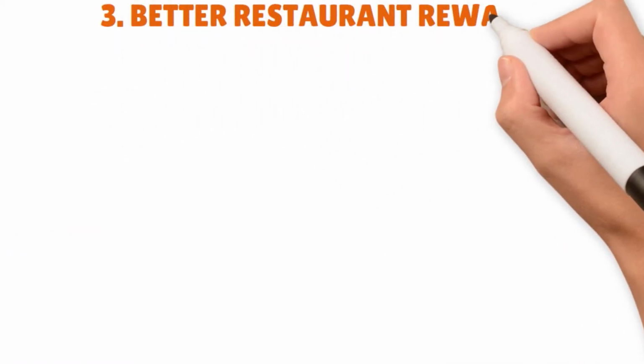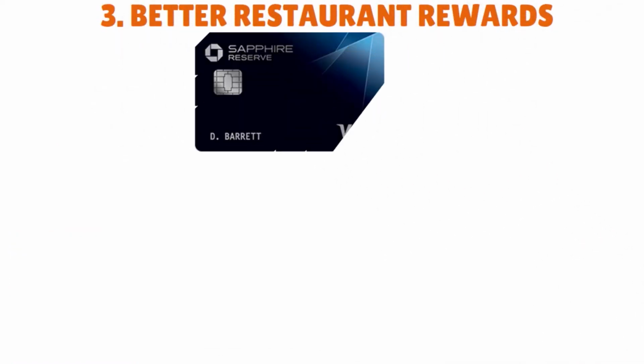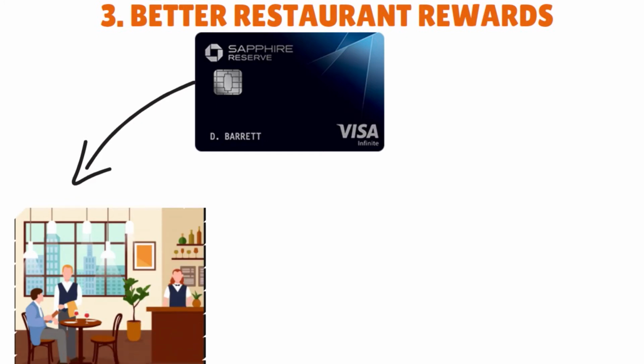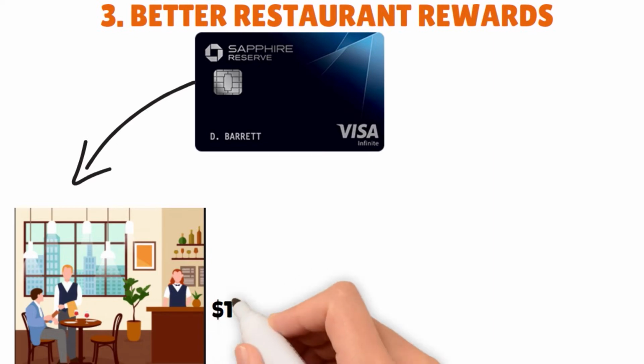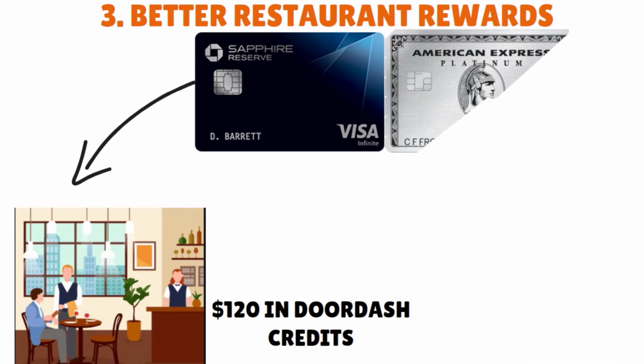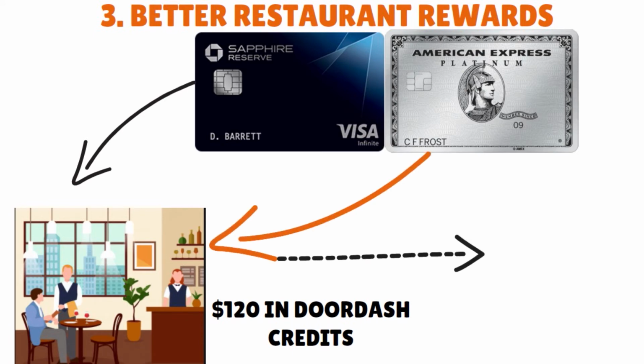You get better restaurant rewards with the Chase Sapphire Reserve. This is by far the best option if you like to dine at restaurants when you travel or at home. The card gives you 3 points per dollar spent on all dining purchases. Plus, you will get up to $120 in DoorDash credits for the nights when you order in. With the Amex Platinum card, you only get 1 point per dollar on dining. This can mean a big difference in rewards if you are a foodie like me or someone who is stuck dining out because you travel for work all the time.